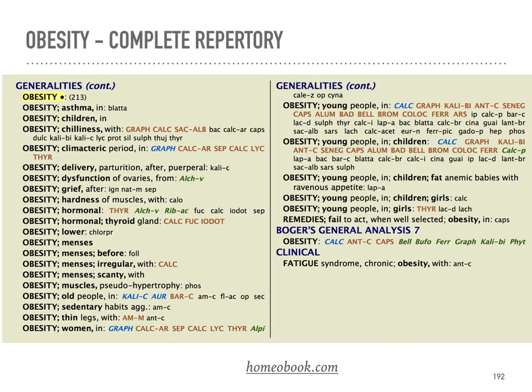So some beautiful rubrics are there in the Complete Repertory. Obesity, that is the main rubric. Obesity, children in, there is a rubric. Obesity, climacteric period, the main remedy is Graphites. Then obesity after delivery, the remedy mentioned is Kali carbonicum. Then obesity with dysfunction of ovaries, some ovarian complaints, a group of remedies is represented. Obesity after grief, obesity hardness of muscles with, obesity hormonal.